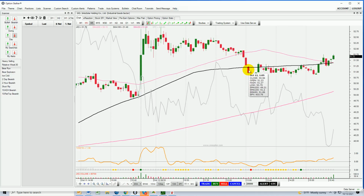Get a little breakdown here below this horizontal support line. There's nothing there. So did the stock perform poorly? No, didn't do anything. JKS didn't do anything.